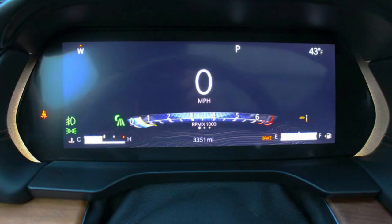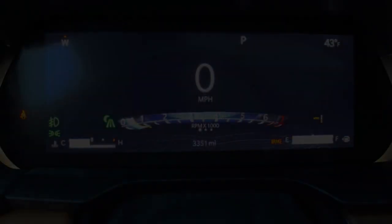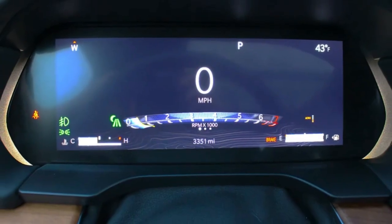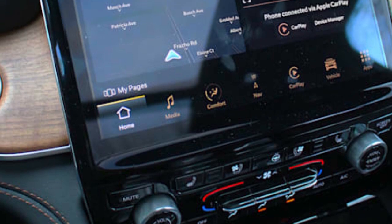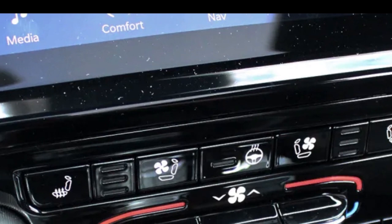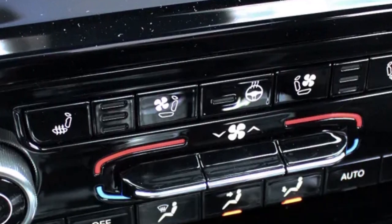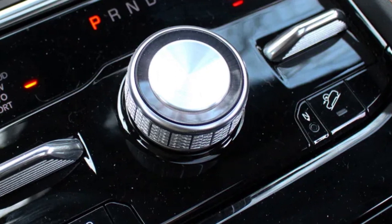The amount of space behind the 2nd row obviously expands a lot with the L, and is actually decent behind the 3rd. At 17.7 cubes, its cargo space behind the 3rd row, below left, slots in neatly between the Pilot, 16.5 cubic feet, and Explorer, 18.2 cubic feet. The Telluride bests both with more than 21 cubic feet available in the way back.